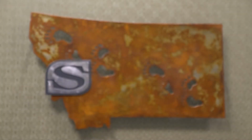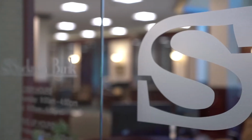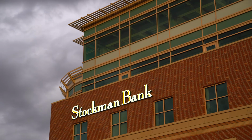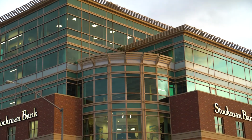So we started working for Stockman. They were actually called First West Bank of Montana. Started working for them in the early 90s. We essentially worked with the client to come up with brand identity for them and how the architecture could help reinforce the brand and their message to their customers. We've taken that identity that we created and it gets reinterpreted into every building that they do.